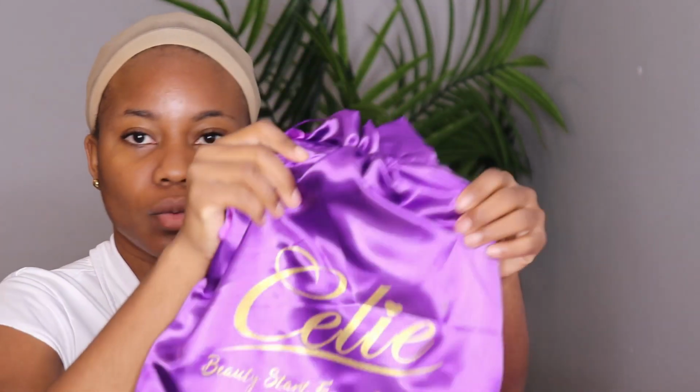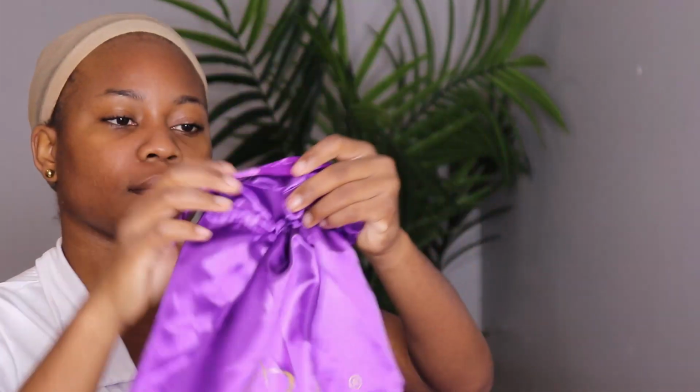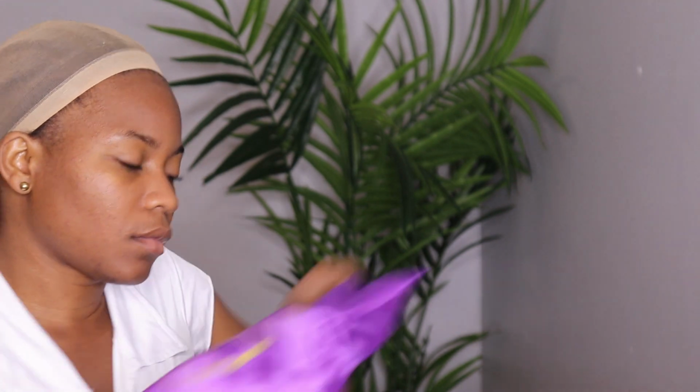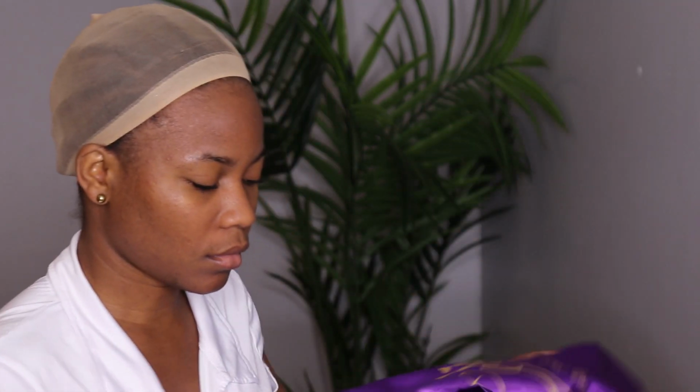Now when they send you the hair, they'll send you gifts, guys. I love the fact that they send me a comb, edges brushes. I didn't have to go to the corner store anymore.